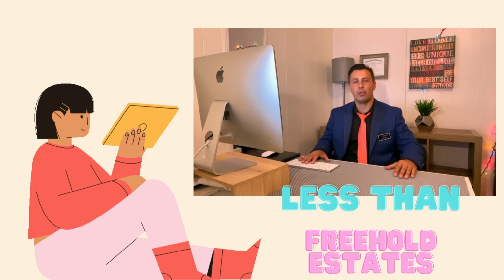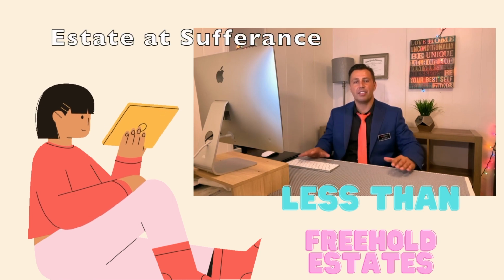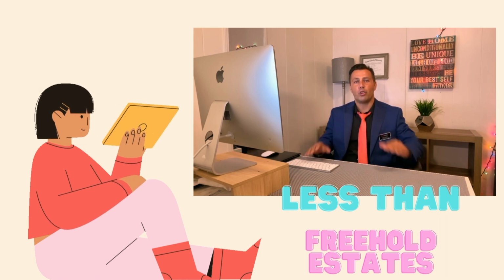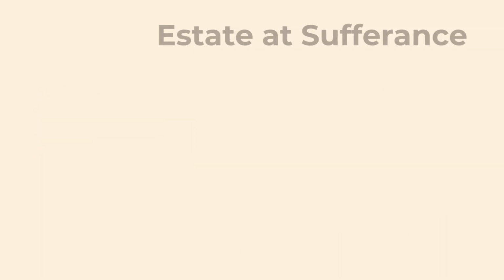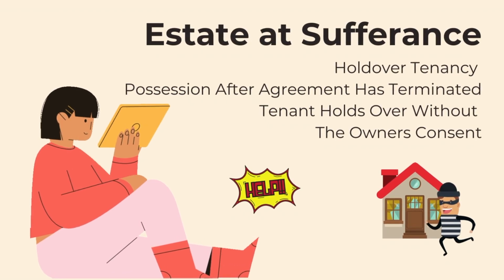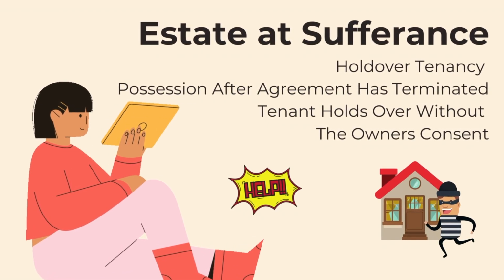The last type would be an estate at sufferance. Here the tenant would stay too long, which would refer to when a tenant who had lawful possession of the property stays longer than the actual lease term without the owner's consent.